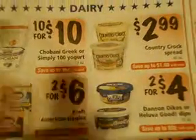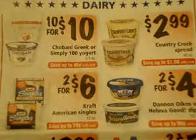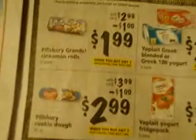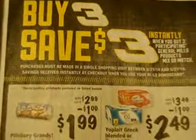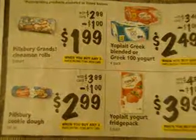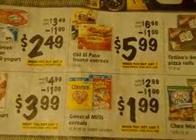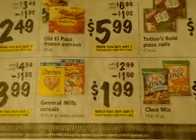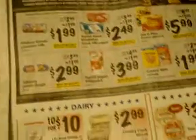Publix competitor coupons. I'll check on the ounces. But when, what was it, Best Meals Happen at Home, there's a competitor coupon out for that. Right above that is buy three, save three instantly. So buy any three of these guys and save $3. Oh, that's General Mills. Okay. And let's see.